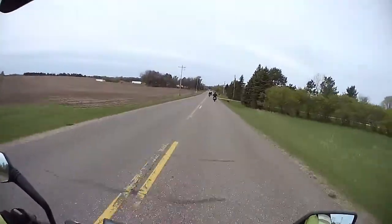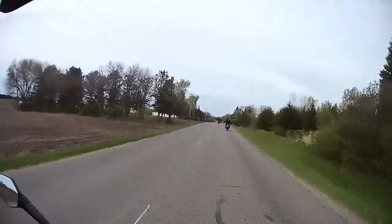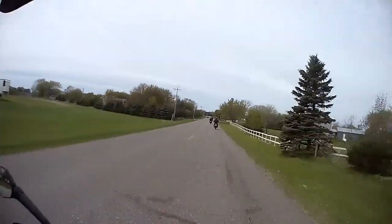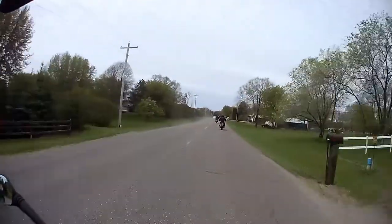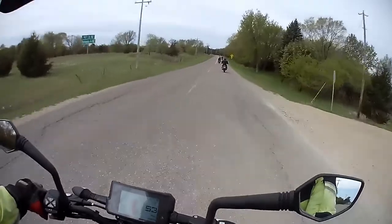Well, I am in 6th gear. 6th gear, 60 miles an hour. I'm at almost 6,000 RPM. Looks like it redlines at about 10. I rode the GS 310 last year, and you really had to wind that up. This one, not so much.